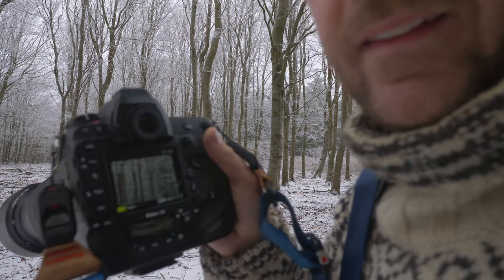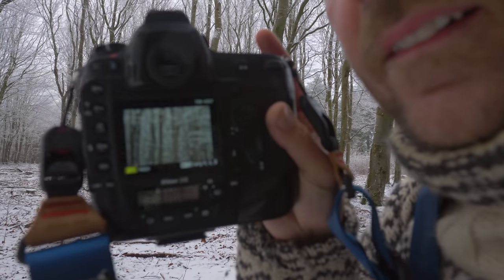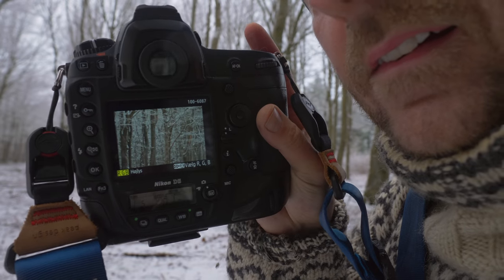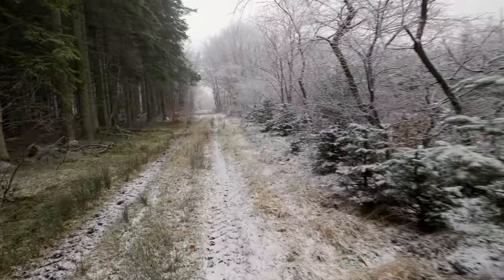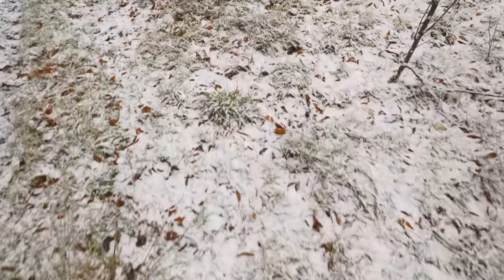Just like these patterns, see? Just on the little road here. The thing I really like about being out photographing when the weather is like this, it's cloudy and there's this ice fog in the air.